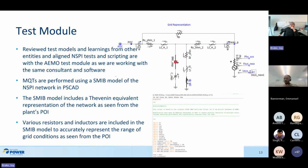How did we get to having a test module? We reviewed test models and learned from other entities. ERCOT has a test module online. ATC has one online. AMO is the one that we particularly like because they use the same consultant as we do and the same software. So AMO has a test module online that we said, this works.